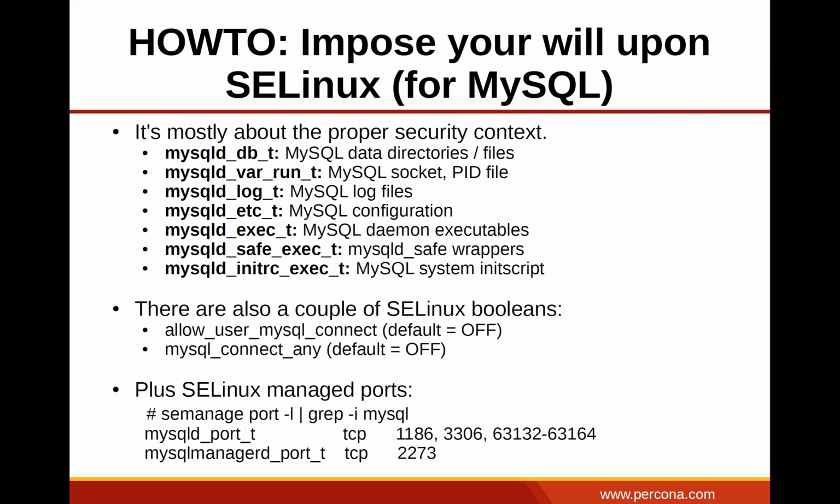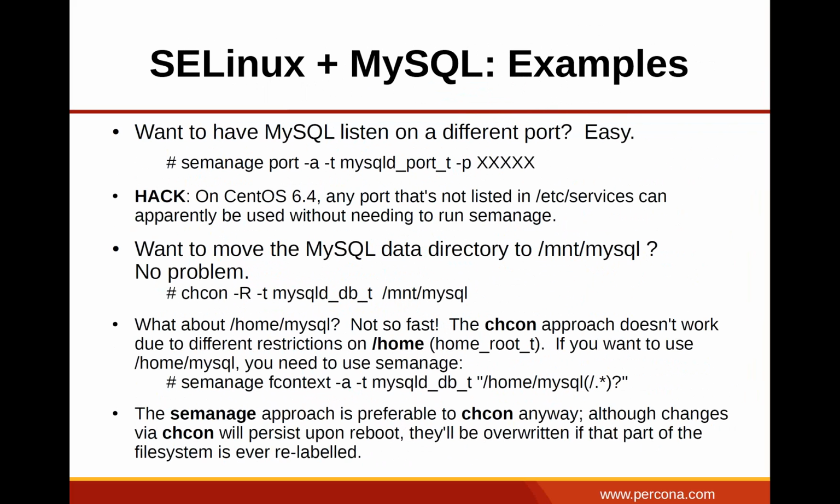So if you want to have MySQL listen on a different port, well, that's actually pretty easy. SEManage, port, what kind of port it is and what port number it is. But what's interesting about this is that, at least on CentOS 6.4, and I'm not sure if this is the case with earlier versions, any port that's not in the exception list can be used without needing to do that. Why? I'm not sure. There might be some Heisenbergish type activity here. This was something I was messing around with yesterday, and it was kind of surprising. Maybe a bug, not sure. But when in doubt, the SEManage command will allow MySQL to listen on an alternative port.